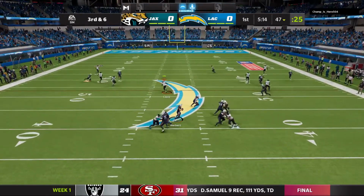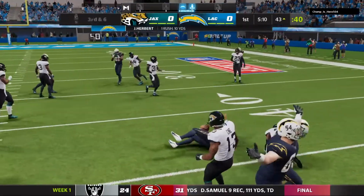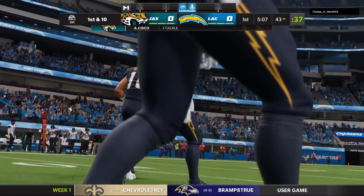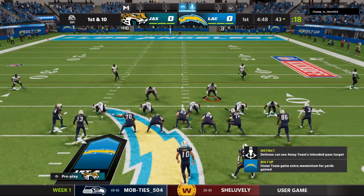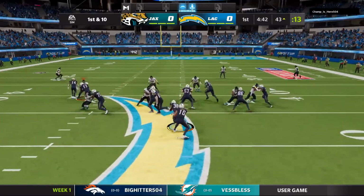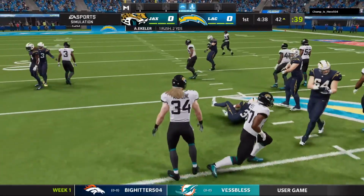Here's Herbert. And he'll work it across midfield inside the 45. Herbert able to show his wheels as he gets the 1st. How many times do we hear that 3rd down may be the most important down in football, and there's no better example than what we just saw right there. Forced to scramble, knows where the 1st down marker is, dives for it, and gets it. What a big-time play, putting his body on the line to pick up a key 1st down.